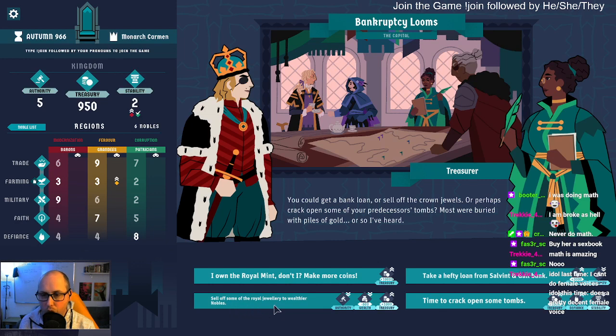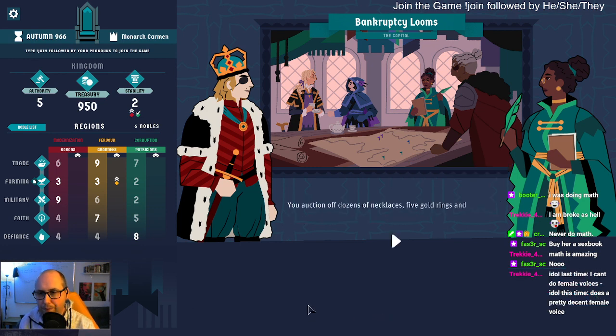Sell off some of the royal jewellery to the wealthier nobles. Oh, I could take some of your cash. Or crack open some tombs, increasing defiance, lowering stability. Don't really want that. I think I can take a crack. Making more coins feels like that's going to impact some other things. I feel like I can just sell off some of this jewellery. You guys want a little bit of bling, don't you? Let's do that. And we'll lose a bit of health, a little bit of wealth, lose a bit of authority. I feel like authority we can lose.